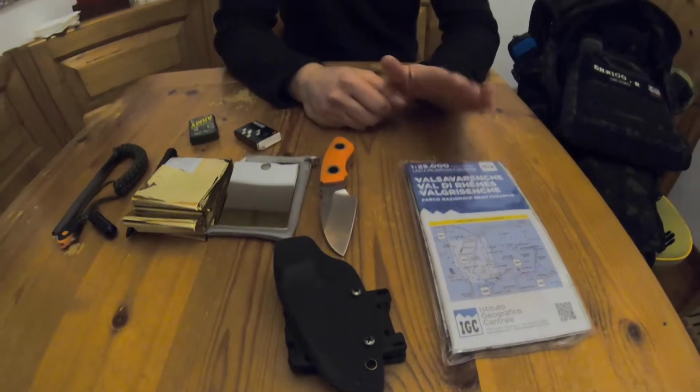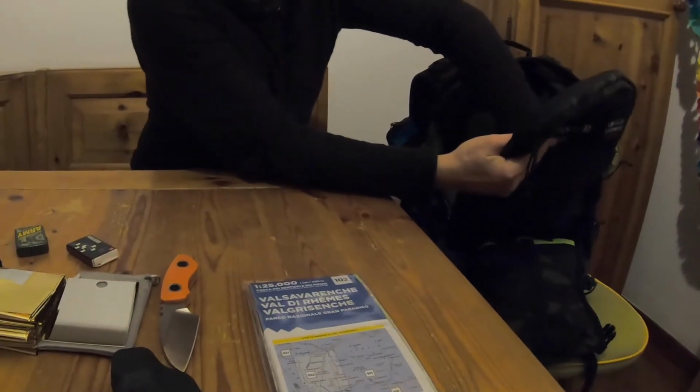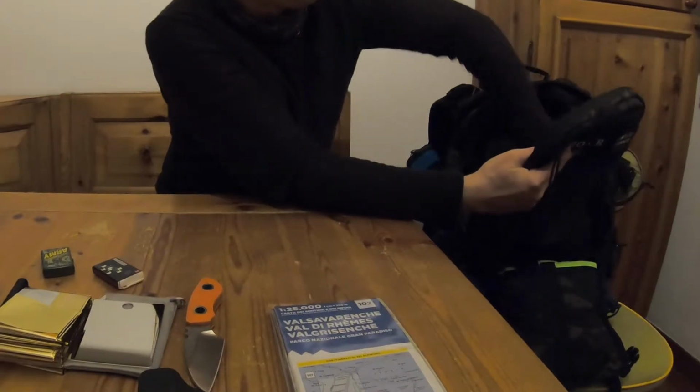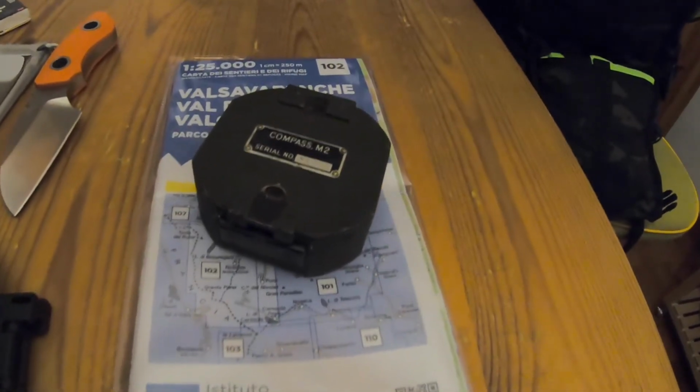A map is always useful to have, to help you with tracking, to help your navigation. A compass as well. I already made a video about this one.